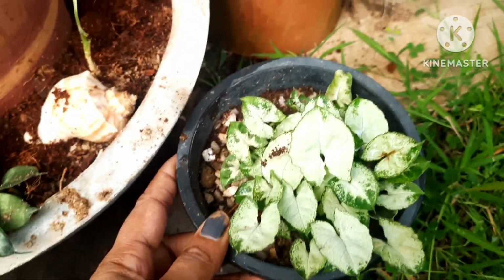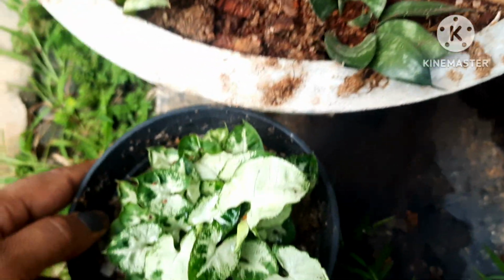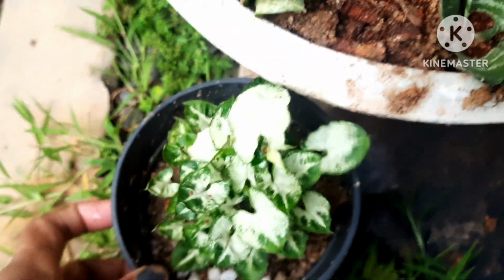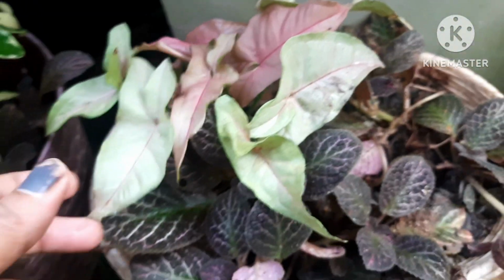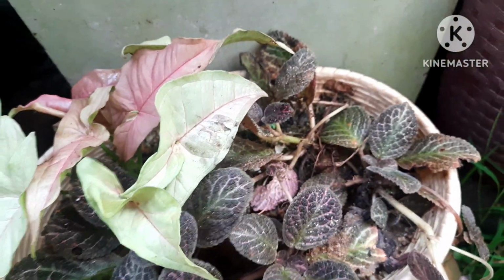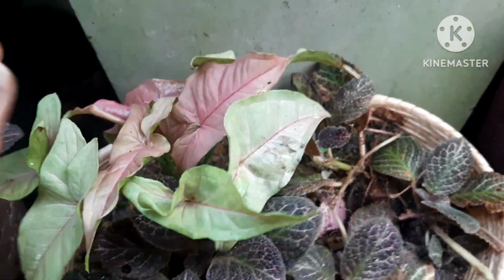This is dwarf Syngonium, which I have in a small pot, and I have a couple here. And also I have the pink Syngonium as well. This is pink Syngonium. Now these days are very hot, so to protect the roots of these plants, I have put this beautiful Epsia plant on the root side of this Syngonium.